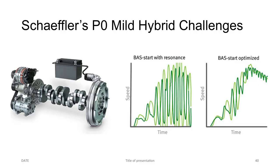Now, as you can see here, belt-assisted starting, that's the resonance that comes out. So we have to put this vibration damper on there. This is where we're putting our pulley decoupler. With that fitted, as you can see, it reduces a lot of the vibration that's being transmitted through.